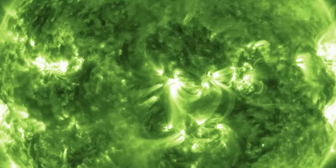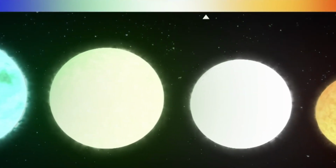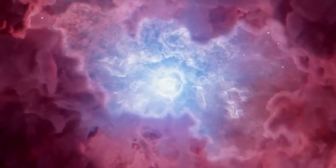Scientists determine the temperature of a star by the color spectrum it emits. Each color has its own wavelength, and astronomers measure those wavelengths to tell how hot a star is. Cooler stars appear red, and the hottest stars look blue.